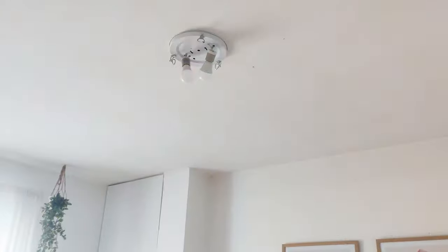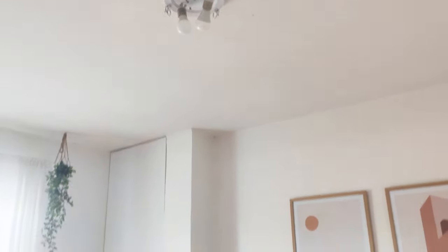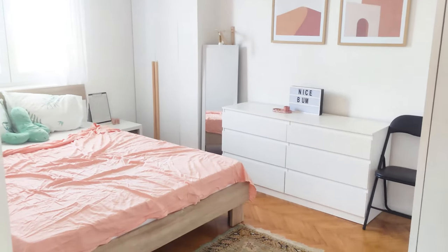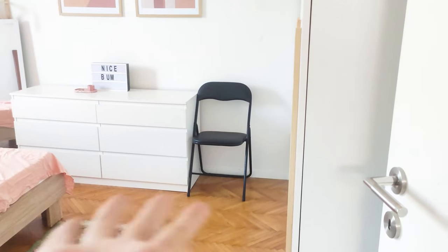This is my ceiling lamp for now. Oh my god, this is just tragic. Yeah, there, I said it. Also, this chair doesn't serve any purpose.